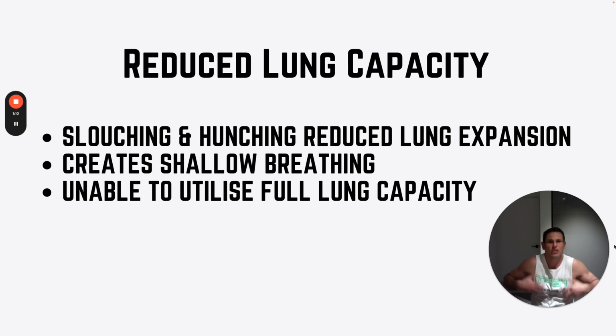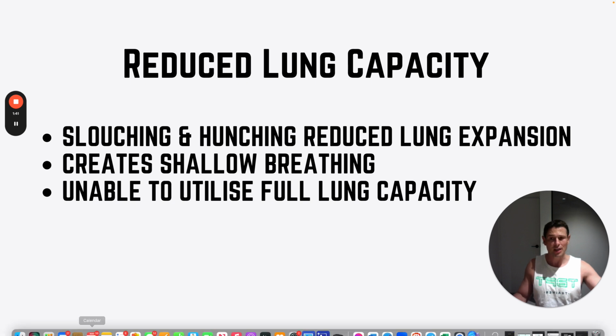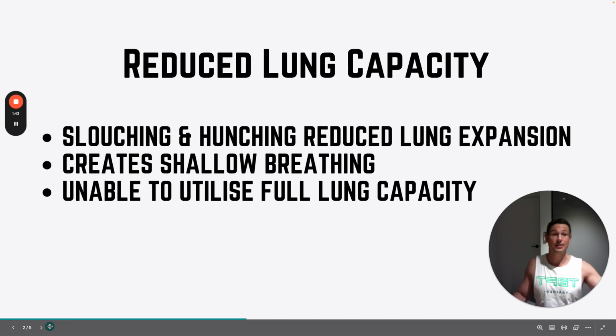And when you really sit low like this and you try to take a deep breath in, you can't really breathe well, as opposed to if you're up nice and in good alignment, where we can really open our ribs more and hence utilize the full capacity of our lungs. So poor posture will create shallow breathing, and we'll only be able to use part of our lungs and not the full capacity. And this has other spill-on effects in the body.